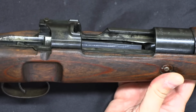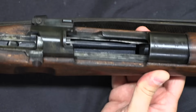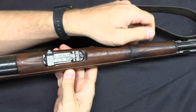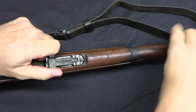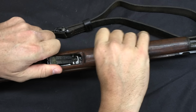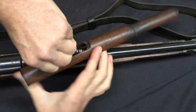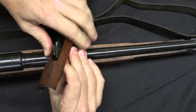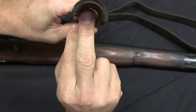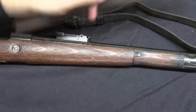The magazine is exactly the same as a standard K98K, 5 rounds, double stack in this flush-fitting internal magazine. One last thing we'll do here is pop off the handguard to show you the top of the barrel. So I removed the nose cap and the barrel band. This is held in place by a spring latch. A little bit clunky to get this off. So you have a round spring clip here on the back. That's what actually holds the handguard in place.